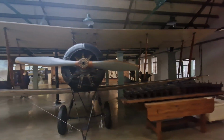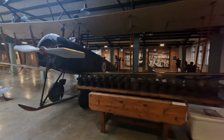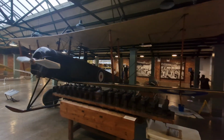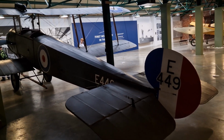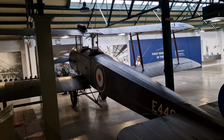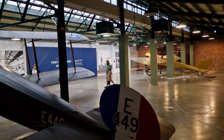Now, continuing on our history in the timeline, it's appropriate we're in here near the First World War planes, but in 1912, the first of the popular Daily Mail aerial derbies started and ended at Hendon. Now, around 3 million people turned out across London to watch, and over 45,000 people paid for admission to the enclosures. The day ended with Claude Graham-White giving a demonstration of night flying.